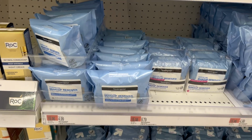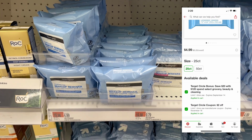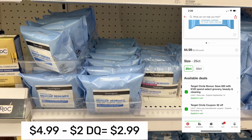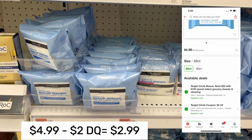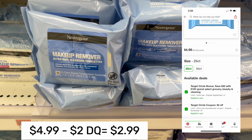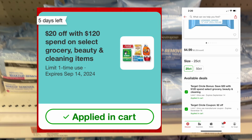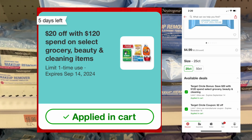The Neutrogena makeup wipes are $4.99. There are 2 packages. They come in unscented and scented. Personally, I like the scented kind, but a lot of folks need to use the unscented if they have sensitive skin. But both of them are $4.99. And if you scan it in the Target app, you'll see it's attaching to a $2 manufacturer coupon. This brings it down to only $2.99. And make sure you check your Target wallet. I had a save 20 off a $120 purchase of grocery, beauty, and cleaning items.